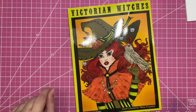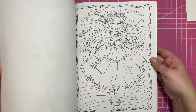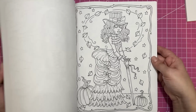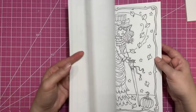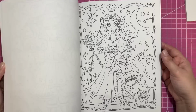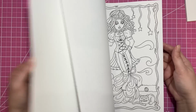The next one is Victorian Witches. This is another new one. This one I just thought with the outfits and the witches themselves were just beautiful. So yeah, very excited to color stuff in here. I really like that one with the skull and the hat. Yeah, that's cute. I like both of these very much. That's a cute one. So yeah, so that's Victorian Witches.